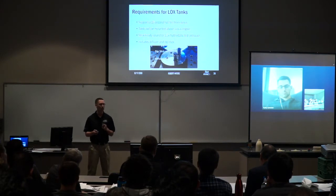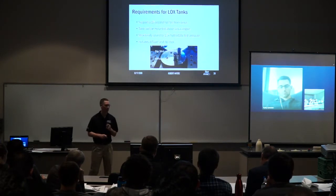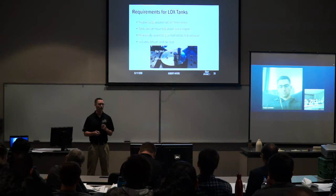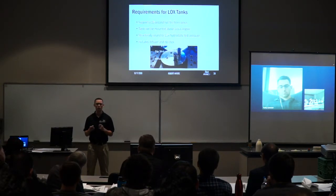And the purpose of the dipstick is that it is a small pipe that is about 2 inches into the tank, so that when the liquid oxygen tank is full, this would push some of the liquid oxygen out of the tank, and it would be a visual cue to know when the tank is full. This acts as a redundant method in case our sensor in the tank were to fail.